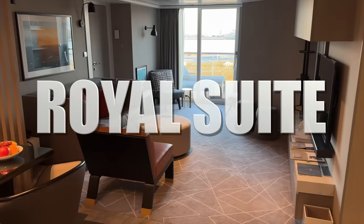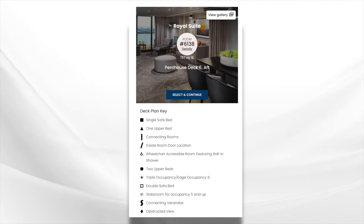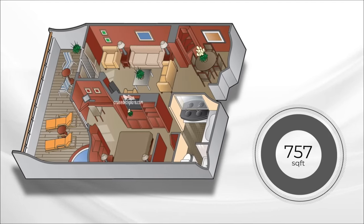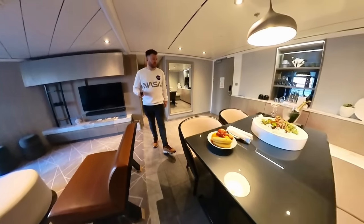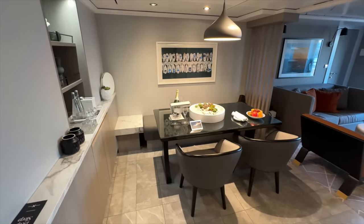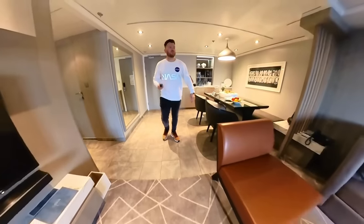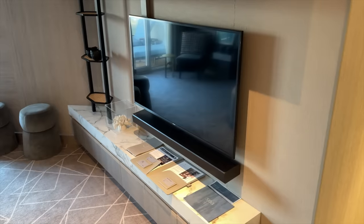Yes, I'm very excited. Let's take a proper look around our royal suite then. This is the second best room on board at a palatial near 800 square foot of space. Starting off in the dining room with space for four. And what's this? A welcome bottle of champagne, of course. Note also the complimentary Evian water, along with our personalised gin selection. Moving onwards, the living room, complete with a sofa bed, comfy chairs and a huge flat screen TV.